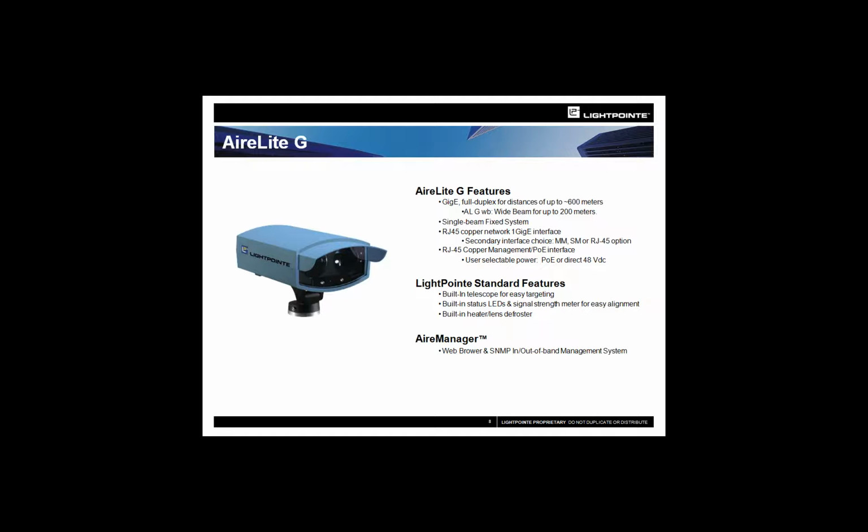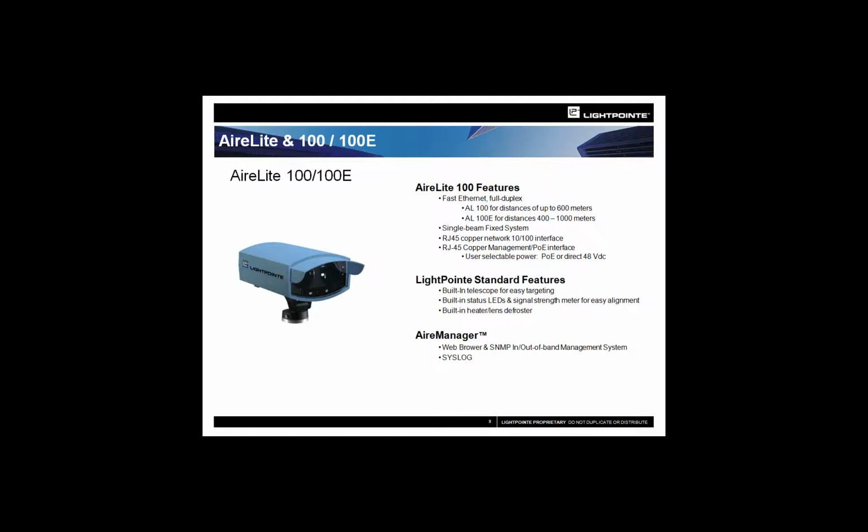All our units have a built-in heater, lens defroster. As you know, you may have some kind of condensation built on a screen because of temperature variances from inside and outside. So we provide a built-in heater, lens defroster, no extra charge. It's all part of all our systems. And all our systems include the Air Manager, which is a web browser or SNMP manager that allows you out-of-band or in-band management of the system.